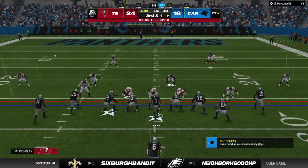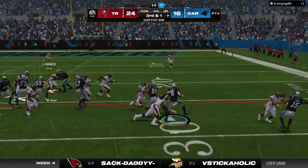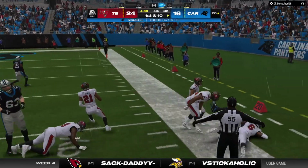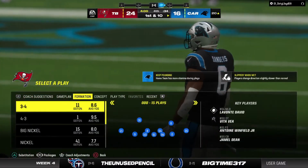The Panthers on 3rd down. They've only converted once in 4 tries. They need just a yard here. It's 3rd and 1. And out of bounds right around the 20. 67 yards rushing for him now on what was his 10th carry of the ball game.